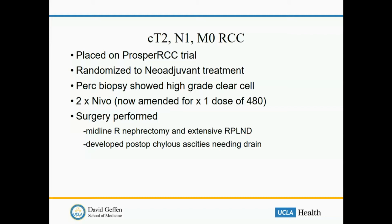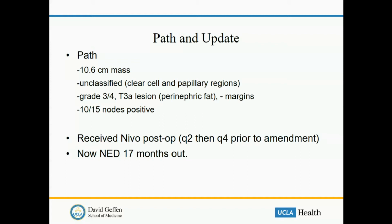Surgery was performed. We cleaned out all his lymph nodes. I went a little crazy, and he developed chylocystitis and needed a drain for a couple of weeks. 10-centimeter mass, unclassified. So any of the current trials we have now, the TIZO, the PEMBRO, the Nevo IPI studies, he would not have been eligible for any of them. But because he was on the PROSPER study, and because they allow patients who have variant histologies, he was able to get on this.